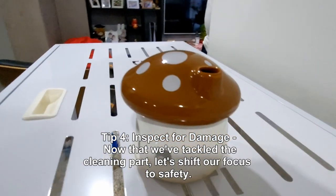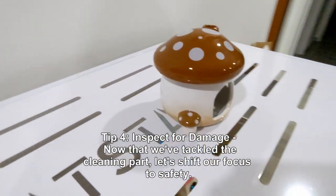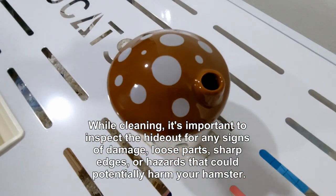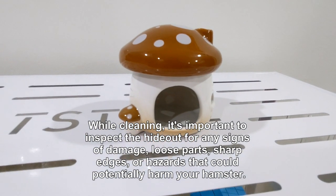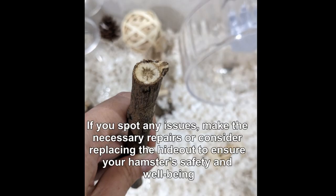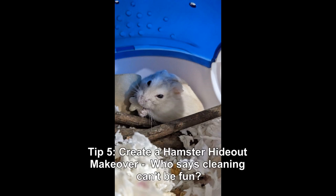Tip 4. Inspect for damage. Now that we've tackled the cleaning part, let's shift our focus to safety. While cleaning, it's important to inspect the hideout for any signs of damage, loose parts, sharp edges, or hazards that could potentially harm your hamster. Take a close look at every nook and cranny, ensuring that the hideout is in excellent condition. If you spot any issues, make the necessary repairs or consider replacing the hideout to ensure your hamster's safety and well-being.